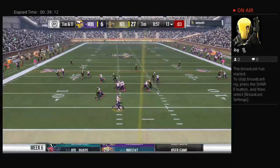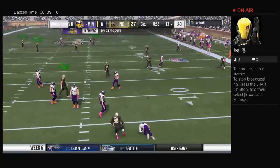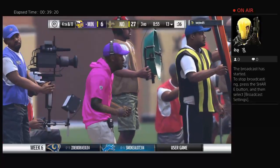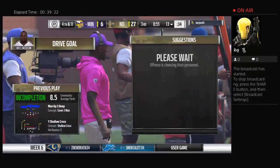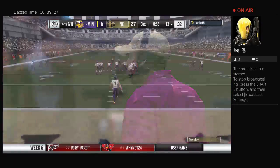On 3rd down, he'll drop to throw. Oh, the ball comes out on the hit, but they'll say it's incomplete. Putting pressure on the guy throwing the football is always good, but when you can couple that with contact on him that leads to an incompletion, as we just saw there, that's winning football.